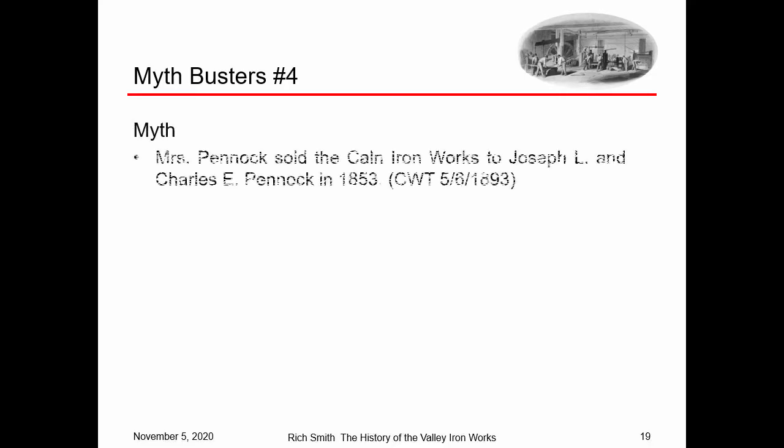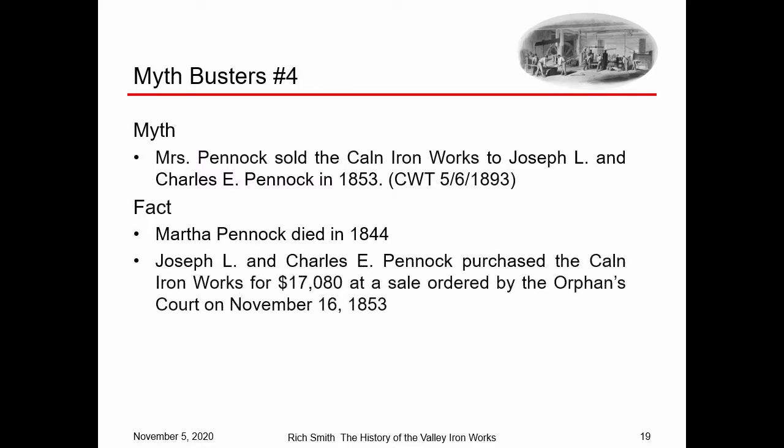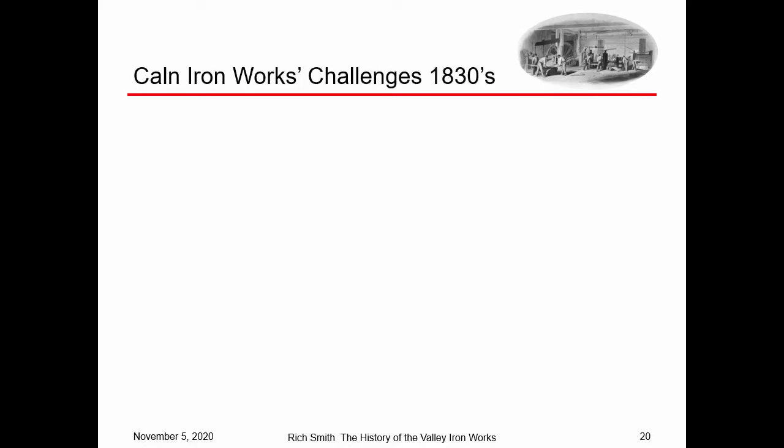And finally, myth number 4. Mrs. Pennock sold the Callan Iron Works to Joseph and Charles Pennock in 1853, coming from the Coatesville Weekly Times. The fact is Martha Pennock died in 1844. Joseph and Charles Pennock purchased the Callan Iron Works for $17,000 at a sale ordered by the Orphans Court in 1853 to settle Martha's estate.